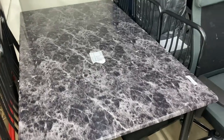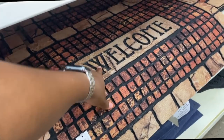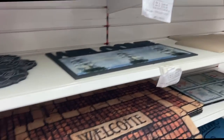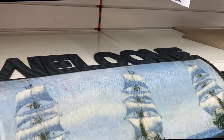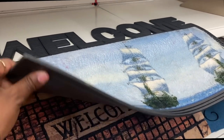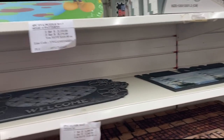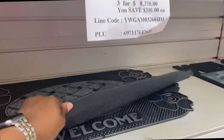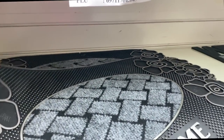This one is for $42,000. Nice welcome mat. Yeah, this one is nice. Oh, I see another one here too. Oh, but what is this? I don't like that. This one is 3,680, and this is another one as well for 3,100. Doormat.